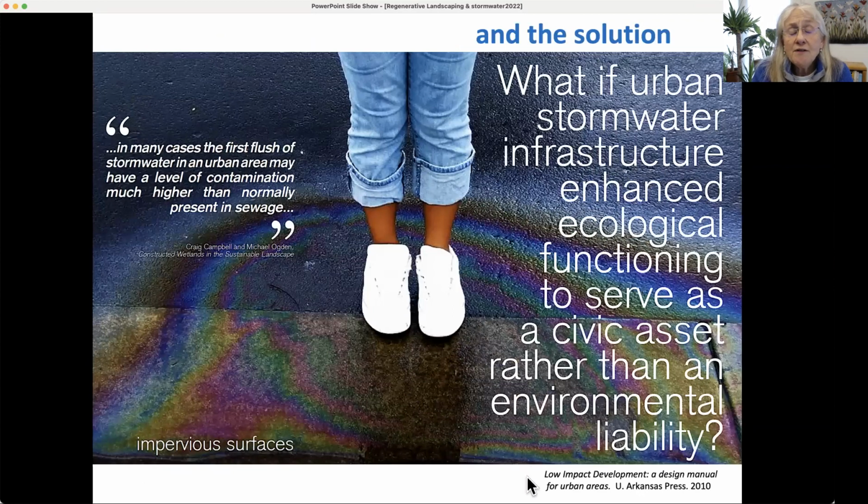And I found this book, which I found very inspiring, called Low Impact Development, a Design Manual for Urban Areas. And they point out a few things about the pollution that is washed into the waterways by stormwater. In many cases, the first flush of stormwater in an urban area may have a level of contamination of chemicals and bacteria much higher than normally present in sewage. It's not good, right? So we're washing this all down into the waterways.